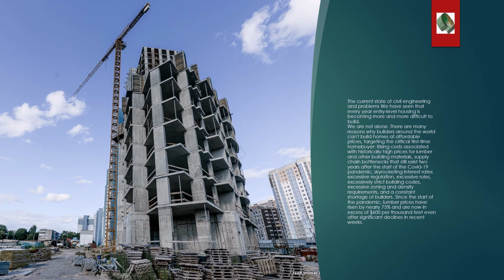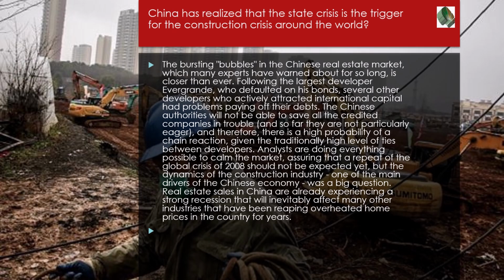Since the start of the pandemic, lumber prices are up nearly 75% and currently stand above $600 per thousand board feet, even after posting significant drops in recent weeks. China's real estate crisis is the trigger of a construction crisis in the entire world. The burst of the bubble in the Chinese real estate market, which many experts have been warning about for so long, is closer than ever.